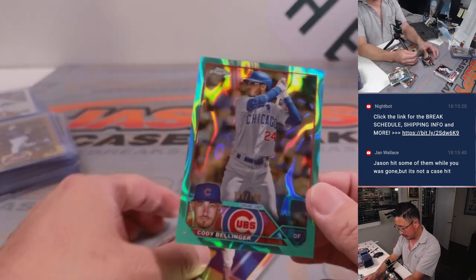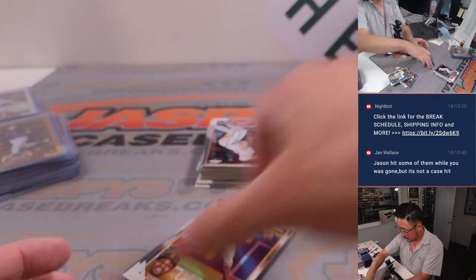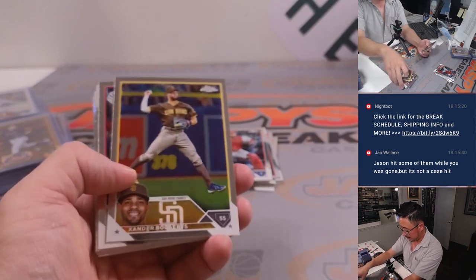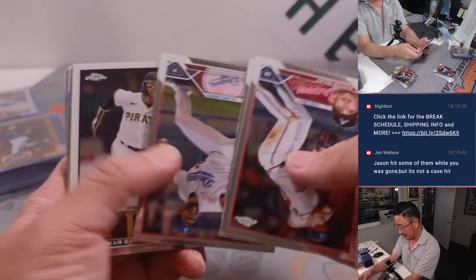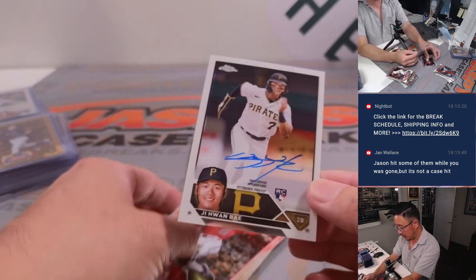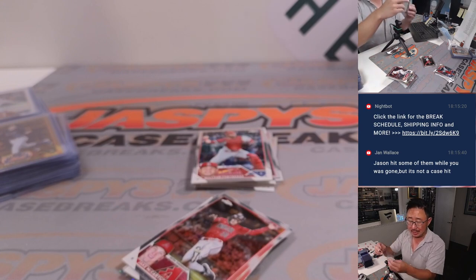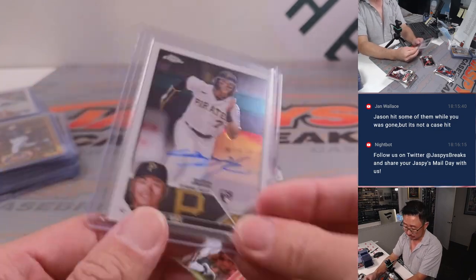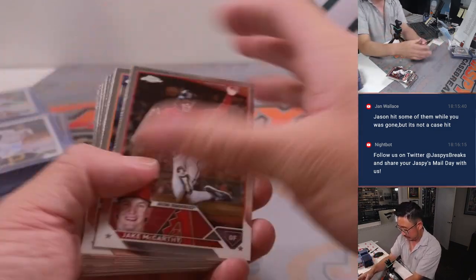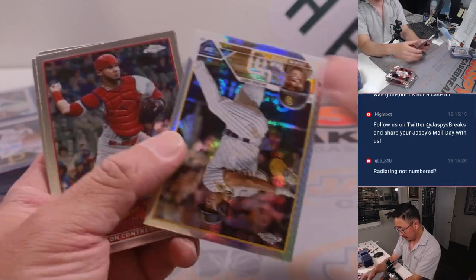There's Cody Bellinger to 199. Aqua Lava. Cubs saying they're not gonna trade him. Their playoff odds have improved in the last week or so, and I think that's changed their mind. And there's Ji Hwan Bae going to B-Dub, Brian W. and the Pirates. And that was our final autograph.